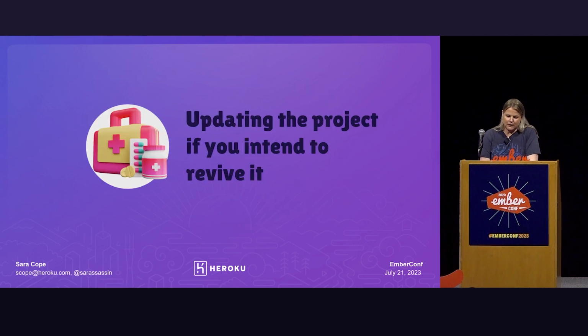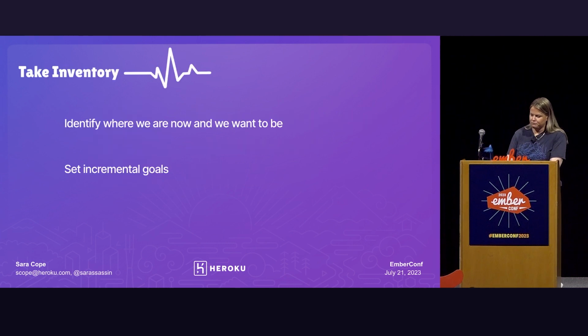So next, we'll talk about updating the project if you do decide to revive it. One of the first things we did was to take an inventory. You will want to identify all the things that you are actually responsible for and take what you have and where you want to be and use that to develop your incremental milestones along the way.